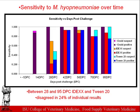Another thing that we did to break down these results a little bit further was to look at the individual animals between 28 days and 95 days post-challenge, and looked at the IDEXX and the Tween 20, because we saw that they didn't always agree. And so there's a fairly high, almost 25%, a quarter of the animals that when tested by the 2 ELISAs, which should be essentially equivalent, they were just made with different strains of mycoplasma, a quarter of the samples were positive for one, negative for the other, and there wasn't a real trend going one way or the other. And so I think that points to the antigen in the plate making a difference, and although there weren't any strains that were just flat out not detected, it seems a very pig-specific finding.